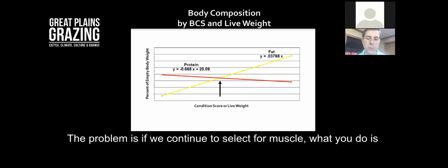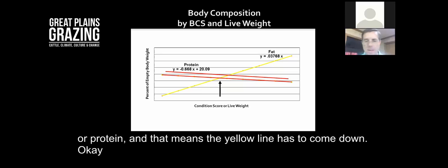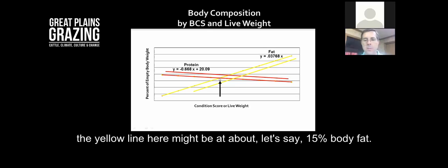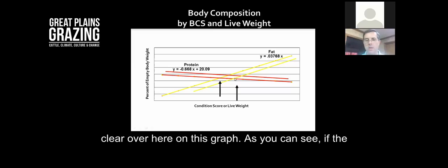interval. The problem is if we continue to select for muscle, you essentially raise the level of the red line, higher percent muscle or protein, and that means the yellow line has to come down. Something has to give, so you have the same slope, but the yellow line is lowered. If this is a body condition score 5 cow, the yellow line here might be at about, let's say, 15% body fat. Well, now 15% body fat is clear over here on this graph.